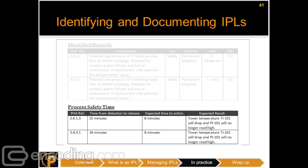One thing you may want to include in here that I don't have is process lag time, which is how long you have between the action and when you actually see the result. You could easily put that in this section as well.